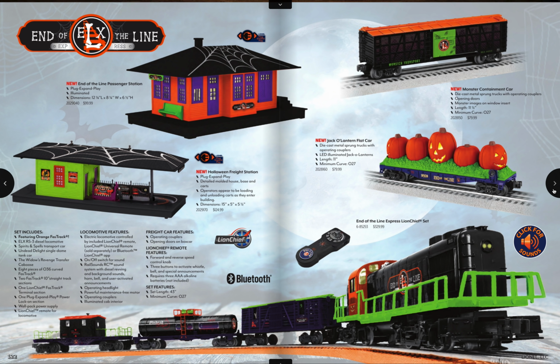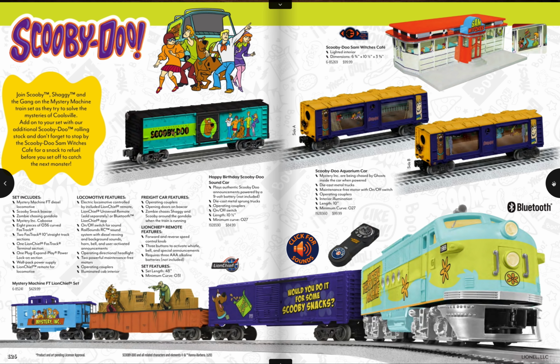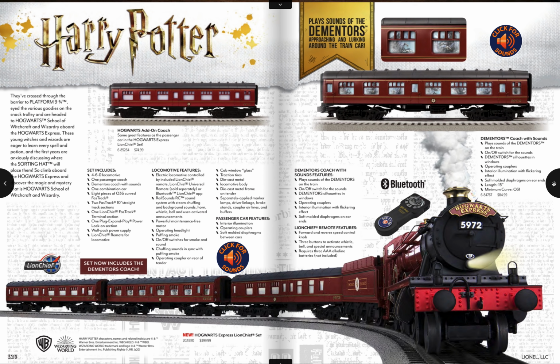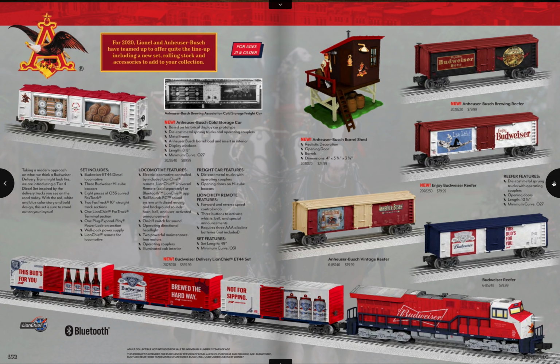Halloween sets. More Halloween stuff. This thing looks pretty cool, this haunted house with the sounds in it. That was in another catalog too. Scooby-Doo, Harry Potter set, Star Trek, Anheuser-Busch. So I'm just trying to get through this catalog at this point.